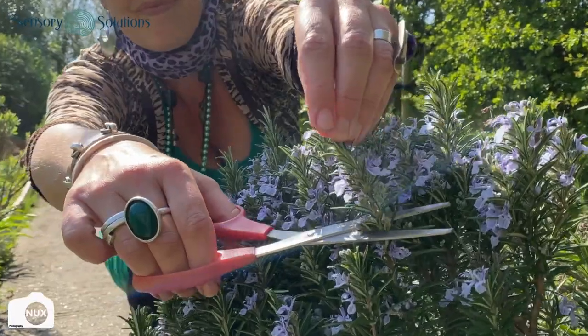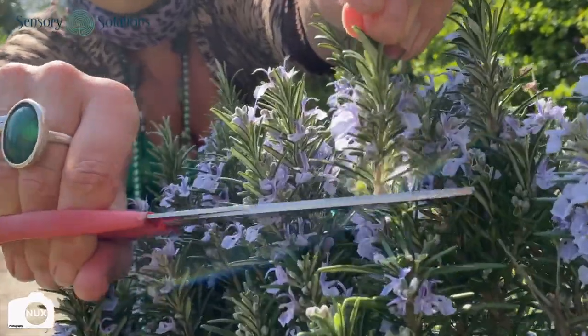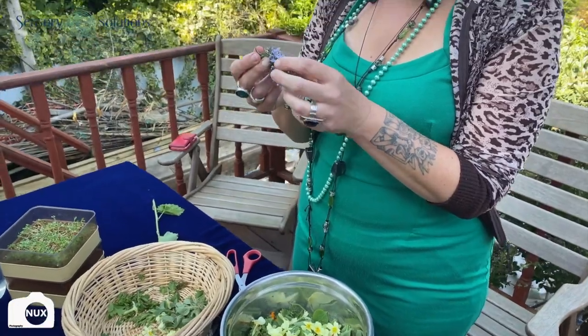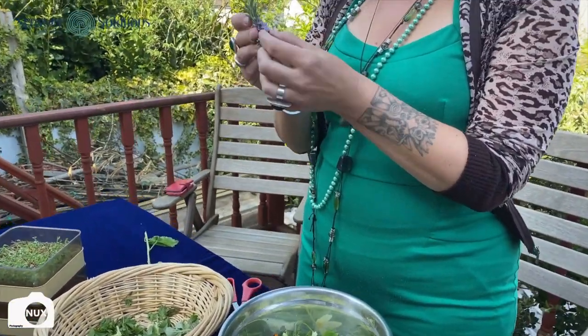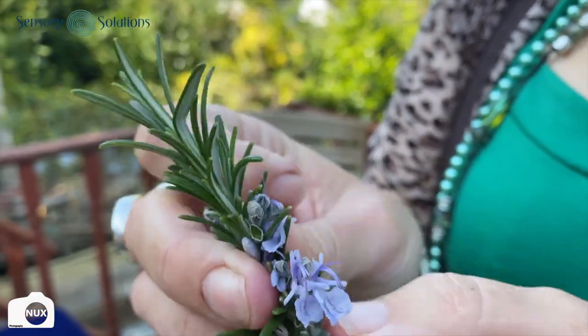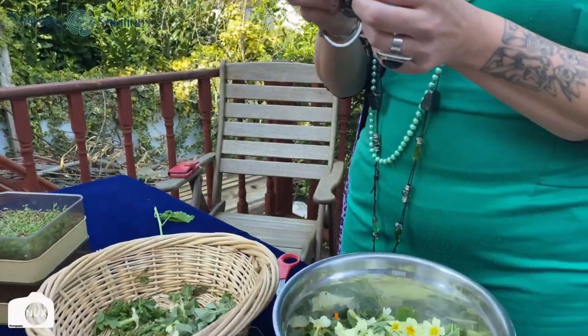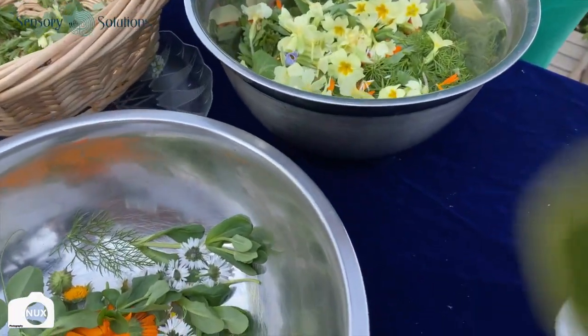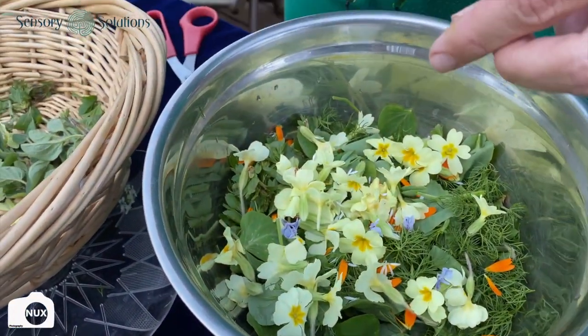What else have we got? I've picked some rosemary, and it's just the rosemary, the beautiful mint-shaped flowers, because it's part of the mint family that I pick, and I find it again really joyful seeing the colours mix of the purples and the oranges and the greens.